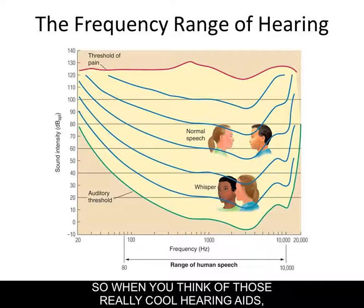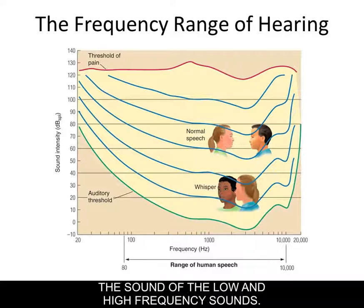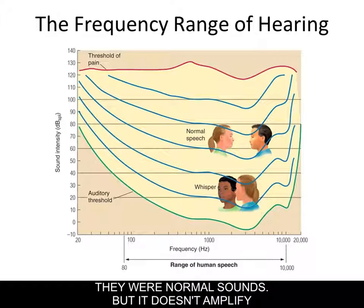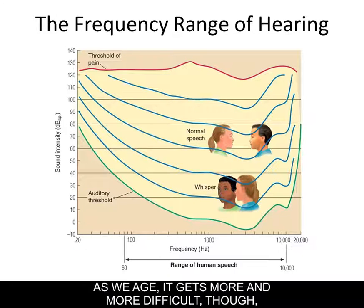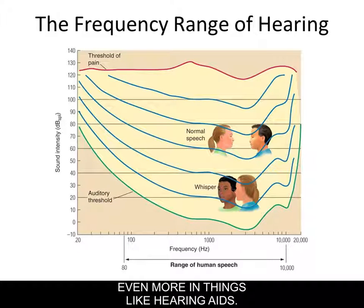So when you think of those really cool hearing aids, what they're typically doing for the elderly is just amplifying the low and high frequency sounds, and that allows them to hear them as if they were normal sounds. But it doesn't amplify those medium frequency sounds because the ears are already attuned to picking up on those sounds usually. As we age, it gets more and more difficult to pick up on those sounds, so we have to amplify them even more in things like hearing aids.